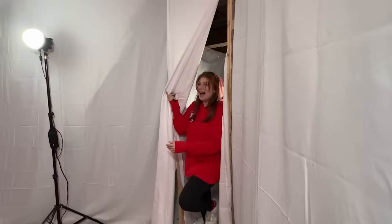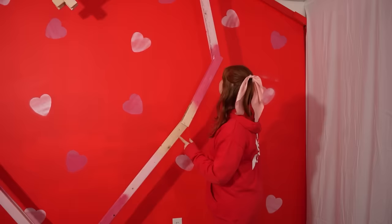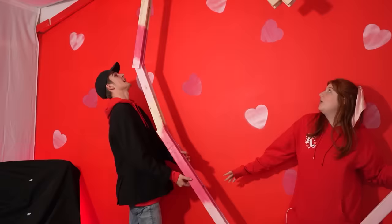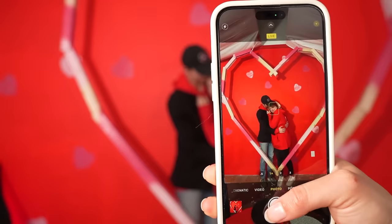Hi! Surprise! Oh. Scott, this is so cute. I love his heart. It's the world's first interactive Valentine's card. So you get to enter it and experience it and have a date in it. Oh my god, it's held up by zip ties? They're strong zip ties. Take a picture. This was truly the most magical experience. I'm so lucky to have someone like Scott to surprise me each and every single day. Ta-da!